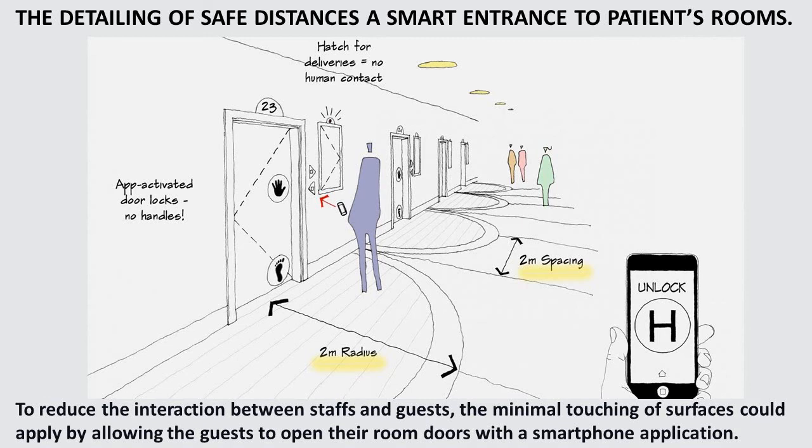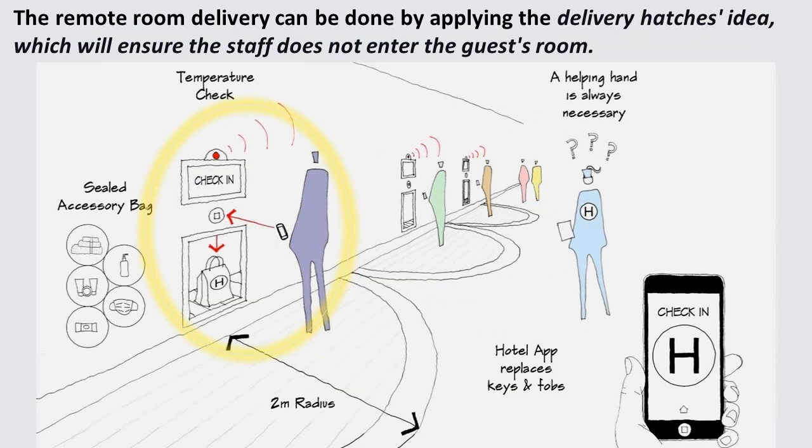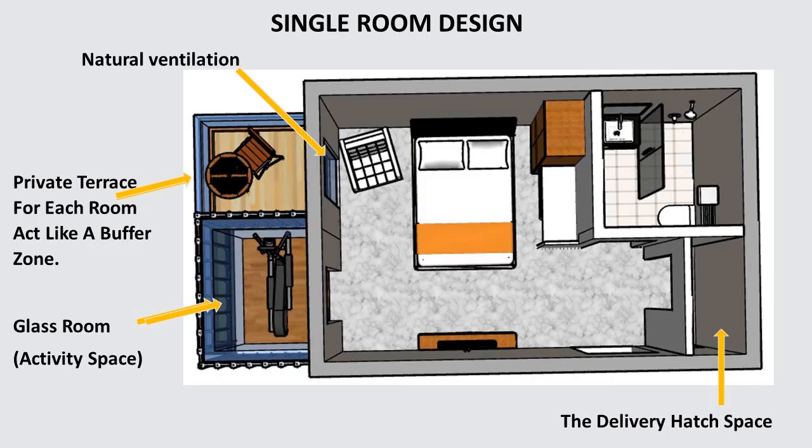The idea of a post-pandemic hotel should respect the safety distances between people and the awareness of the implementation of minimal staff interaction with guests and patients, and people's requirements in terms of internal quarantine functions, to create an excellent room with a high level of comfortability and availability of doing activities inside the single room.